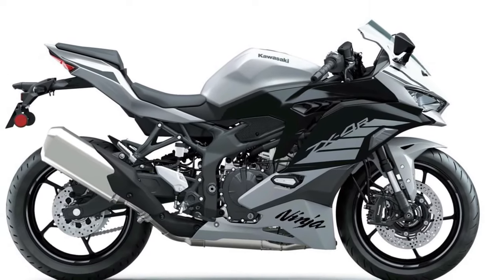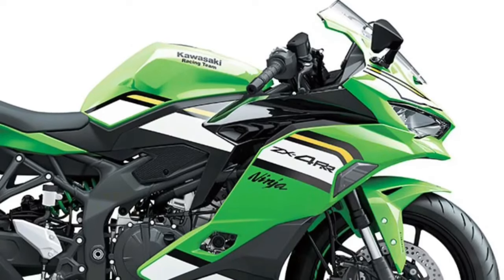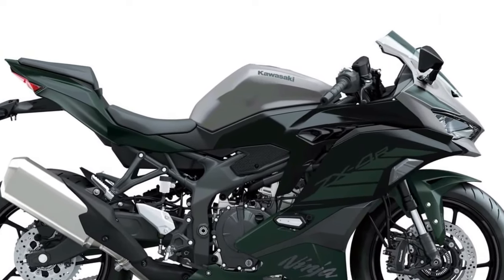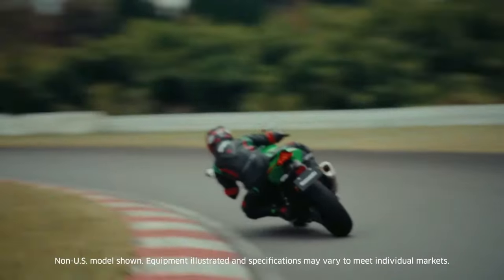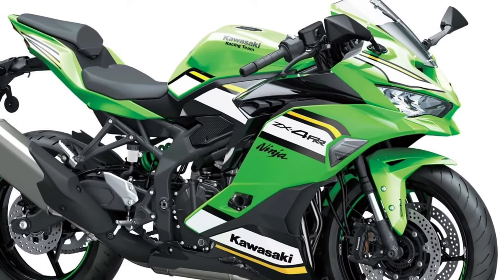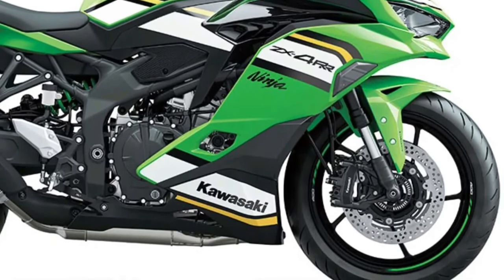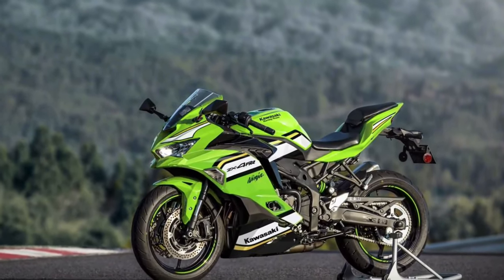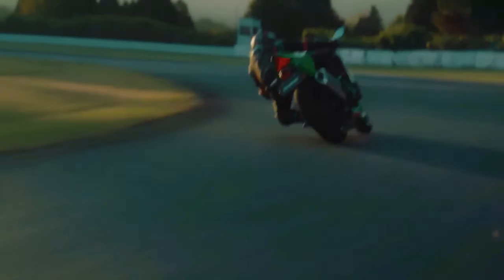Kawasaki proudly introduces the 2025 Kawasaki Ninja ZX-4RR, a racing-inspired masterpiece designed to dominate both the track and the streets. Building upon Kawasaki's rich racing heritage, the Ninja ZX-4RR combines cutting-edge technology with unparalleled performance for an adrenaline-fueled riding experience. With its aggressive stance and aerodynamic design, the Kawasaki Ninja ZX-4RR commands attention, hinting at the raw power that lies beneath its sleek exterior.